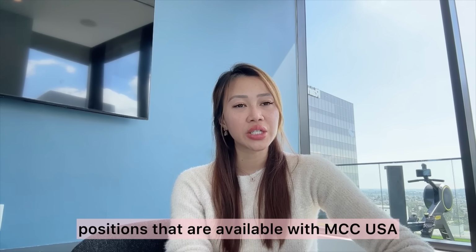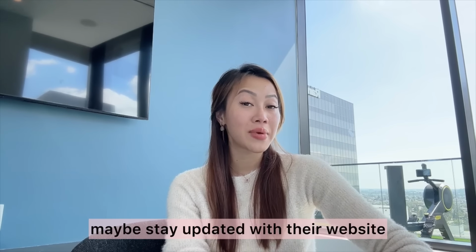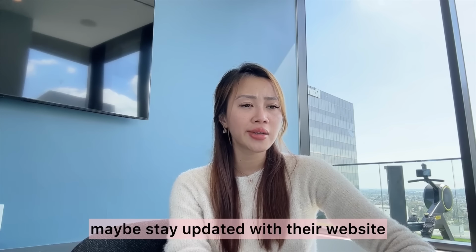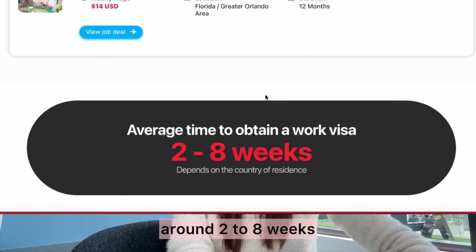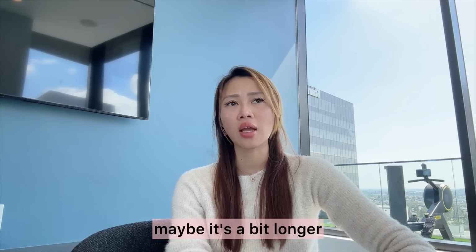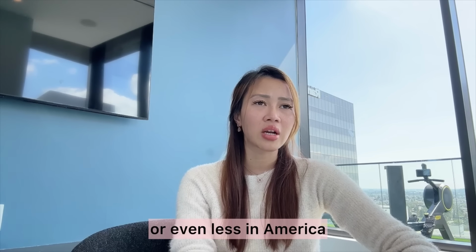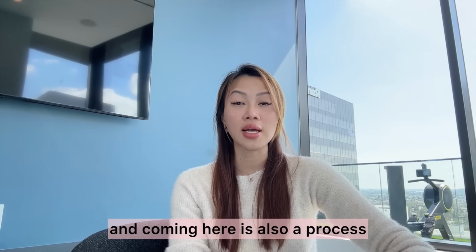So those are 3 job positions that are available with MCC USA. And if you want information or a new opportunity, stay updated with the website. The average time to obtain a work visa is around 2 to 8 weeks, depending on the country of residence. It's really different. If you're from Asia, maybe it takes longer, or even Latin America, it really depends. So you have to be patient with the process. And coming here is also a process.